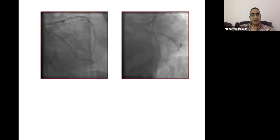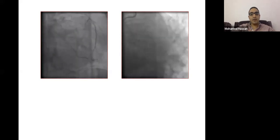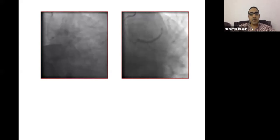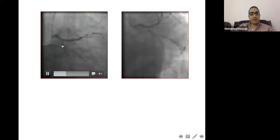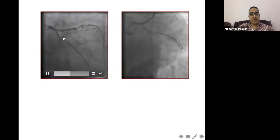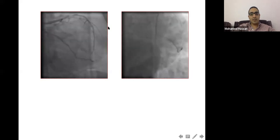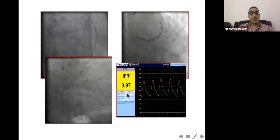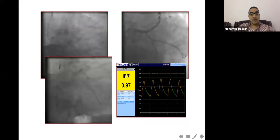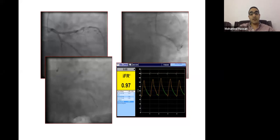Let's start my presentation, for example, with this case. This patient is a 53-year-old obese patient complaining of typical angina on exertion despite medical treatment. This is his coronary angiography, which shows a mid-LAD stenosis, an ostial borderline lesion of the circumflex, and another plaque in the OM. By doing iFR for this patient, the LAD proved to be functionally significant, and the iFR for the circumflex was 0.97, which means it's not significant. So just doing PCI to the LAD improved the symptoms of the patient and avoided unnecessary intervention for the circumflex.